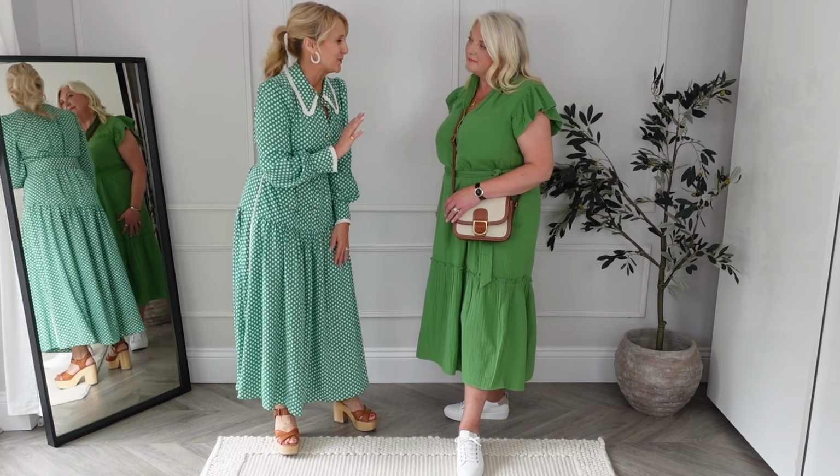There we go. That looks lovely. Look how, against the green, the pink, and then her eyes just pop really beautifully. Back to this beautiful dress.